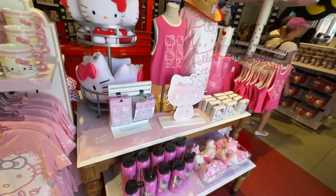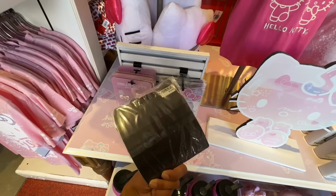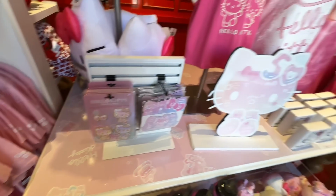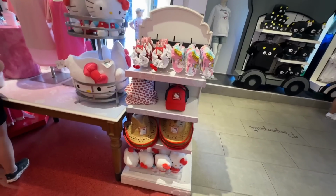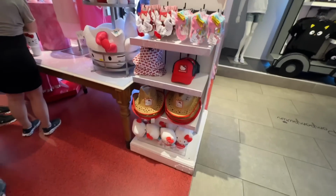I guess cheap for a theme park mug, I should say. But they have some die cut magnets so you can put it on your car. 12 bucks for this one. And they also have some stick-on pack sets, some little table decor, and a few more things. I don't think these are for the 50th anniversary, but this is definitely new.